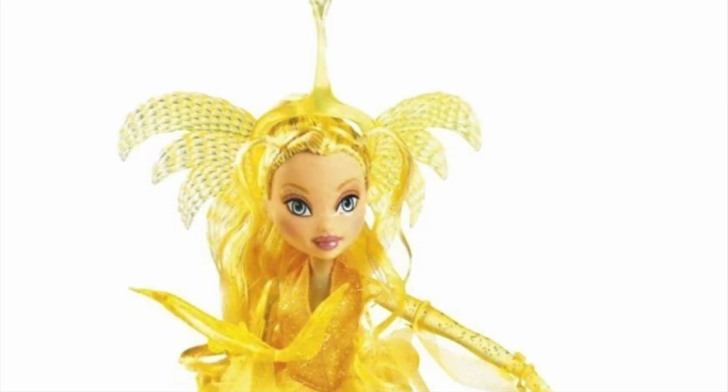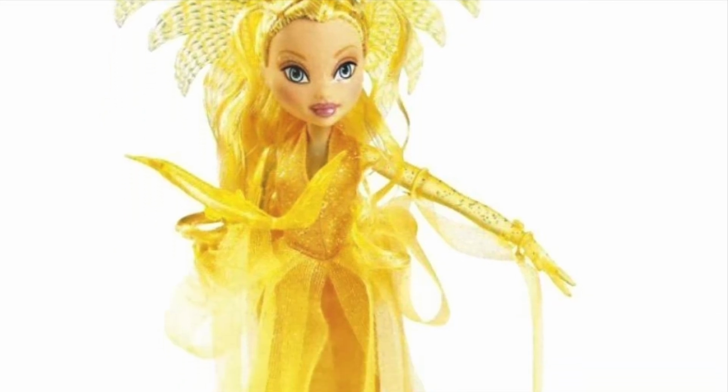Amazing. I think Mattel did a superior, amazing job with her because she is dead and she's a ghost, and they managed to capture her ghostliness. Her body is translucent, her outfit flows, her mask lights up. She looks like a Winx doll, and she matches the other Winx dolls and has the same body, and she looks like the ethereal ghost.